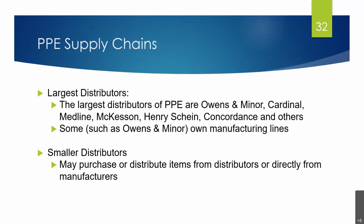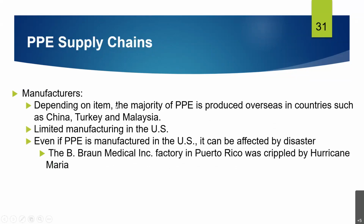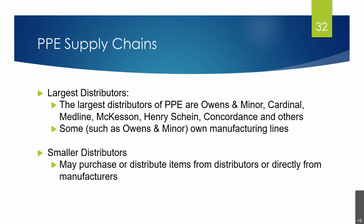So there's a weakness in our supply chain as it is, because we're dependent upon manufacturers primarily outside of the country. And then, once it's manufactured, of course, most of the supply goes to these enormous distributors. Most of these are almost household names in the healthcare world: Owens & Minor, Cardinal, Medline, McKesson, Henry Schein, Concordance, and some others. Those are the largest of the large.